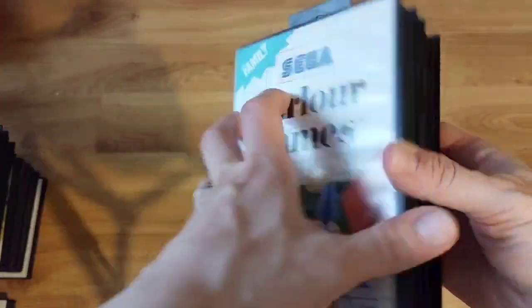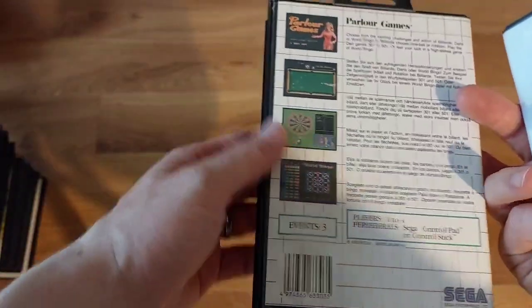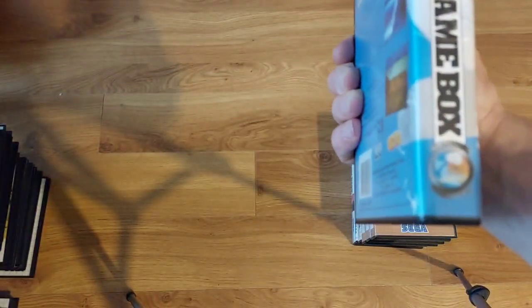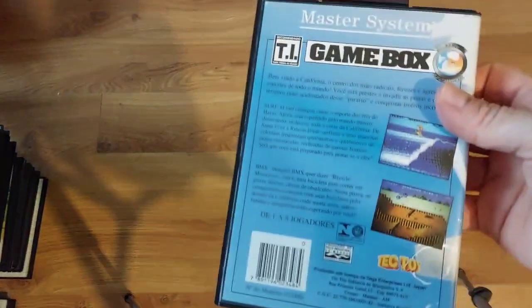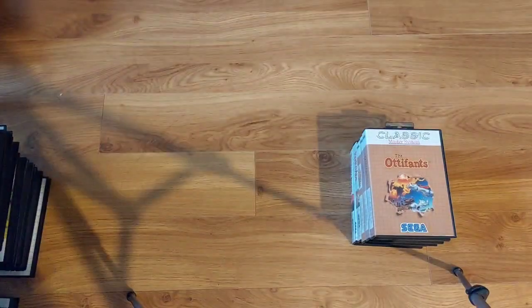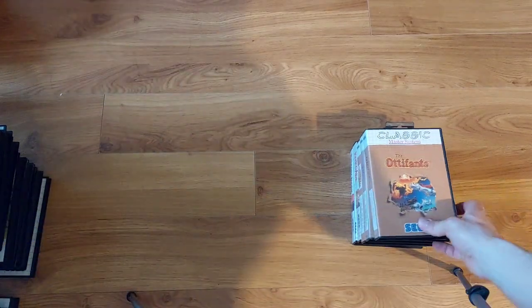We have Parlor Games. I think I picked up this for like a $5 locally. We have another Tecto game, Gamebox, Sporties, or Radica, or something like that. Yeah, Radica. So basically, it's some of the events from California Games. Yeah, they make it seem like two games in one when it's very much not.